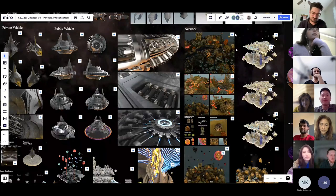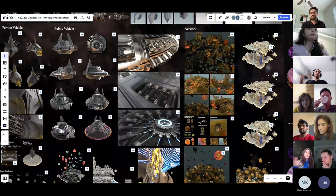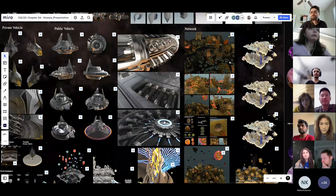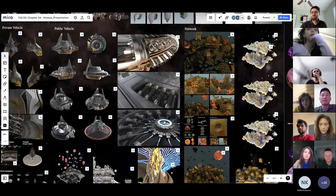So congrats on that. Something that I would really like you two to work on is consistency throughout the rendering and the presentation, from beginning to end, because there are so many different materials and colors and renderings that they just don't work to your advantage in the storytelling. And obviously you can see through some of the other presentations where everything is cohesive from beginning to end.